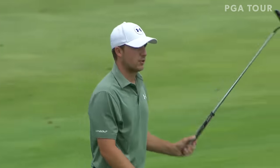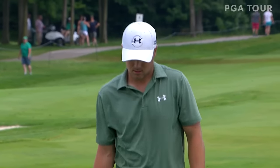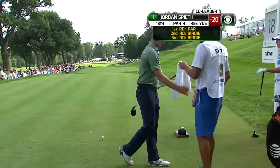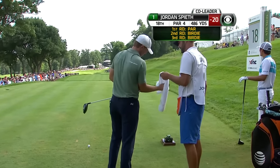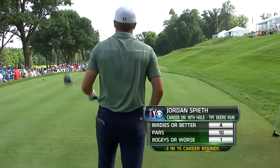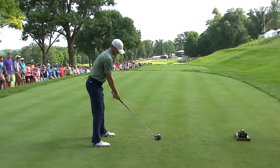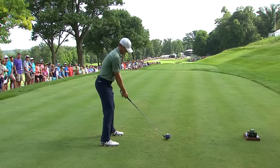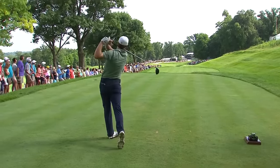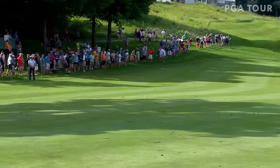Jordan Spieth, 20 under par with one hole to play. What a great fight back. All right, Jordan on the tee at the last. Yeah, he's played this beautifully all week, two under. Needs another one. He'd love to find a fairway. And a great shot from the right rough yesterday. Doesn't want to be there today. Yeah, player! I think he's going to like that. Beautiful swing under pressure.